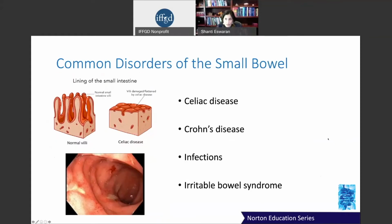Common disorders of the small bowel or small intestine that you may be familiar with include celiac disease, where the small intestinal villi, those finger-like projections, are damaged or flattened related to inflammation triggered by gluten protein that's found in wheat and wheat products. Similarly, Crohn's disease can damage the villi, but in Crohn's disease, there are often these small ulcers that you see here that can again lead to damage to the villi and also decreased absorption and abdominal pain.